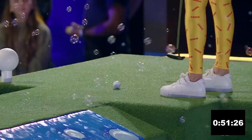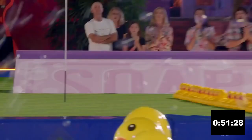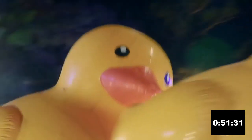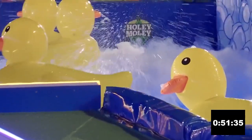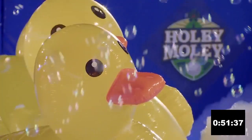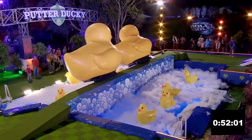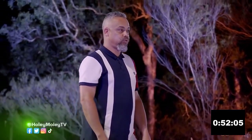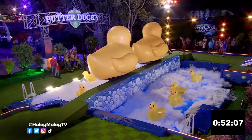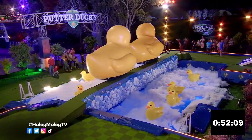Our golfers have to putt across the bridge onto the green. Then they have to get past these rubber duckies without getting knocked into the suds below. If they do, that's a stroke penalty. Fun fact! First up to the tees in our final round on Holey Moley tonight, it is Jason Ridge. He needs some power to get right across this channel before he gets off.